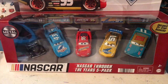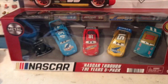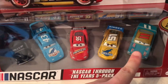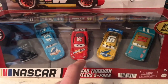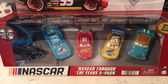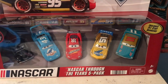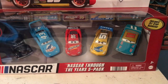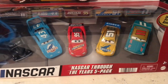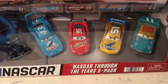This pack is pretty interesting for its theme of NASCAR through the years, as it features several characters based off of real-world NASCAR racers: Heyday Junior Moon, The King, and Mario Andretti. But it also features McQueen and Cruz, which makes it really disappointing in my opinion. The theme of it was NASCAR through the years, and 2 of your 5 cars aren't even based off of real-world NASCAR people. Heck, your exclusive car isn't even based off of a real-world NASCAR person. The NASCAR through the years name, I think they could have done more.